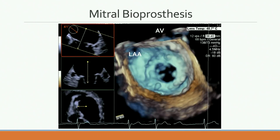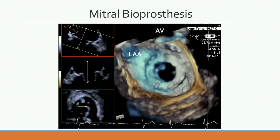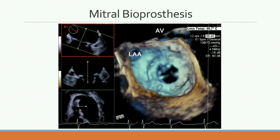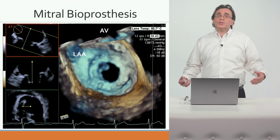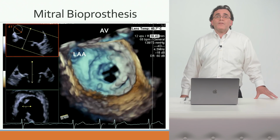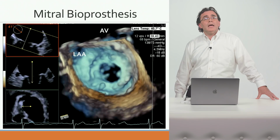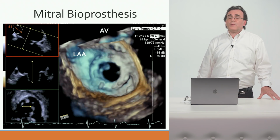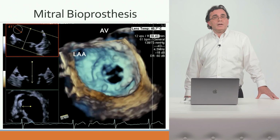So let's image the mitral bioprosthesis. Again, 3D transesophageal echocardiography is extremely important in evaluation of prosthetic valves, particularly the mitral valve. And see, there is a mitral valve in a so-called surgical projection or surgical view, where the aortic valve is on top of the image, roughly at noon, if you use the analog clock. Left atrial appendage is roughly at about 10 o'clock, and on the right side, about 3 o'clock, is the interatrial septum, and about 6 o'clock is the coronary sinus.